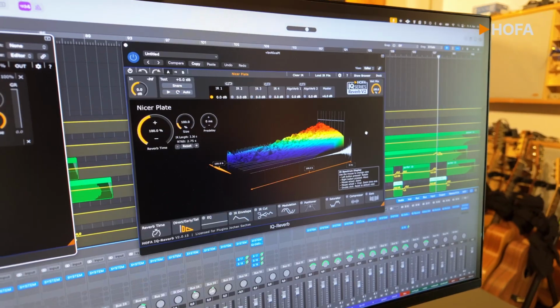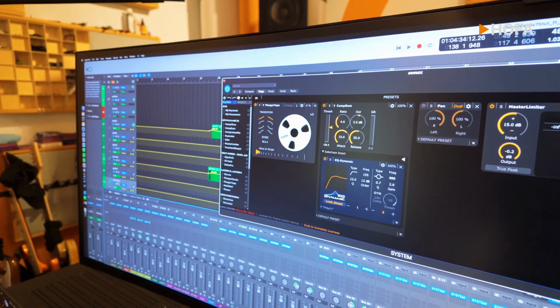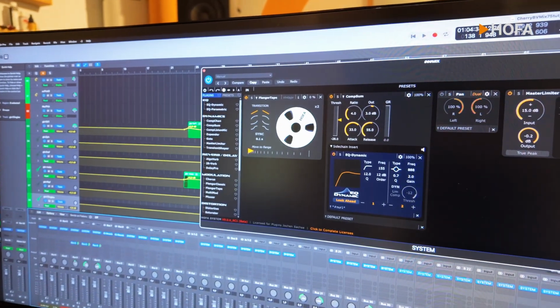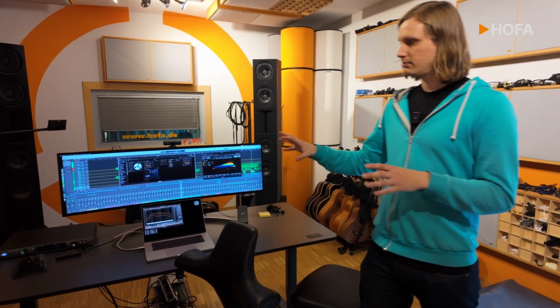So the plugins you see here are actually our own plugins. We develop them in-house, and Jochen and I are often listening to the plugins and different algorithms that the programmers deliver to us, so we can make blind tests here and decide which algorithm is the best one and which actually got released in the end.